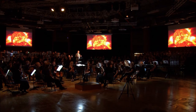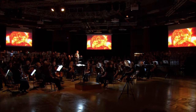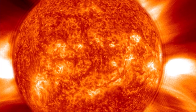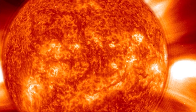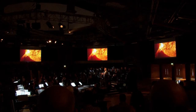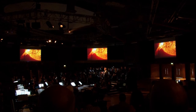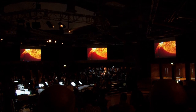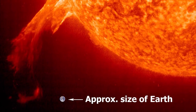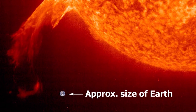So 99.9% of the mass of our solar system is in the Sun. How big is the Sun? Well, we could fit in quite comfortably 1 million Earths. And for the next part of my voyage, we'll be looking at the birth and life of stars.